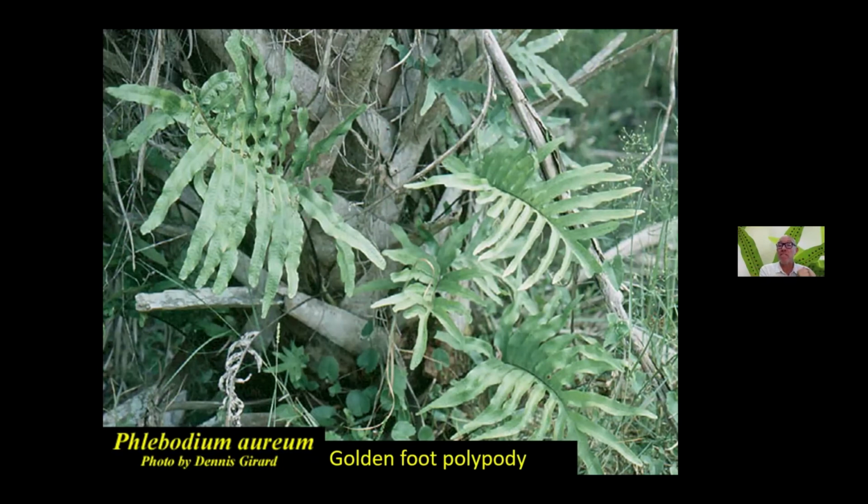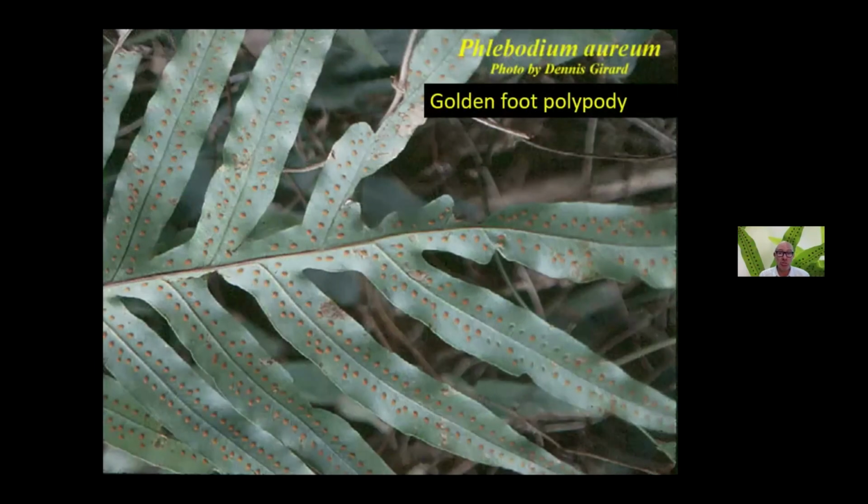Here it is in its favorite habitat, the golden-foot polypody, living in the boots or the leaf bases of a cabbage palm. They just love it up there. Their spores germinate up there, turn into the prothallus, mix their sperm and eggs, and eventually the sporophyte grows, and that's what we see here, the golden-foot polypody. Once it's established, it can crawl around the stem, can actually crawl and climb and branch and arch and live quite happily up in the boots of a cabbage palm.